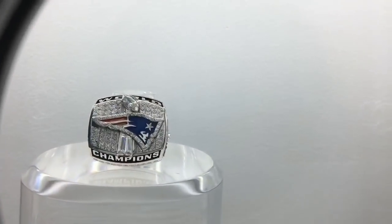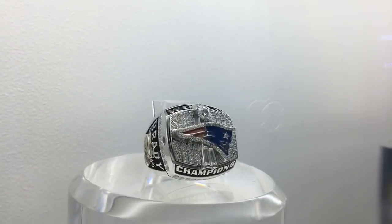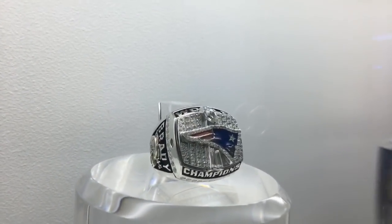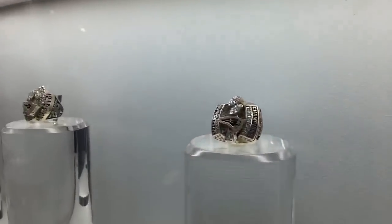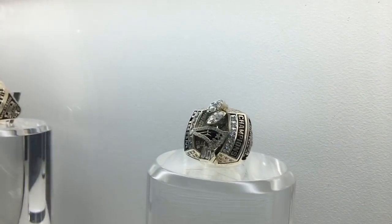And on the other side, we obviously have the name. And look who's got their name on there. They got a nice Brady ring. And right next to it, we've got two of its buddies. You can get the Super Bowl 38 and 39 rings here. So let's bring up the magnifying glass.